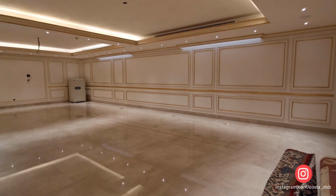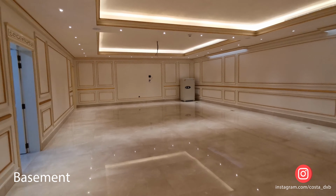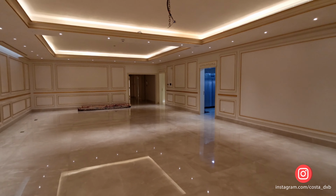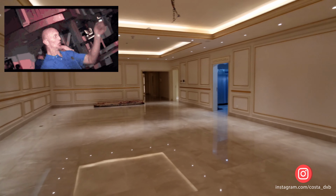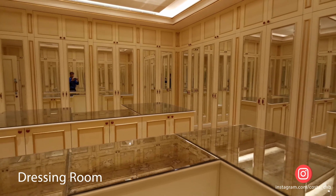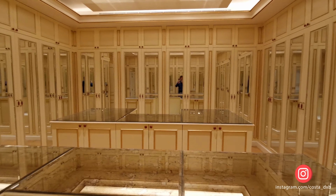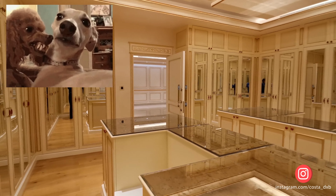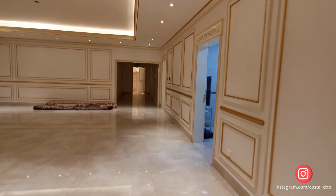This is one of the most luxurious basements I've seen so far. You can make a small private club over here. Look at this dressing room. I bet that your wife will never complain about a shortage of space in the dressing room.